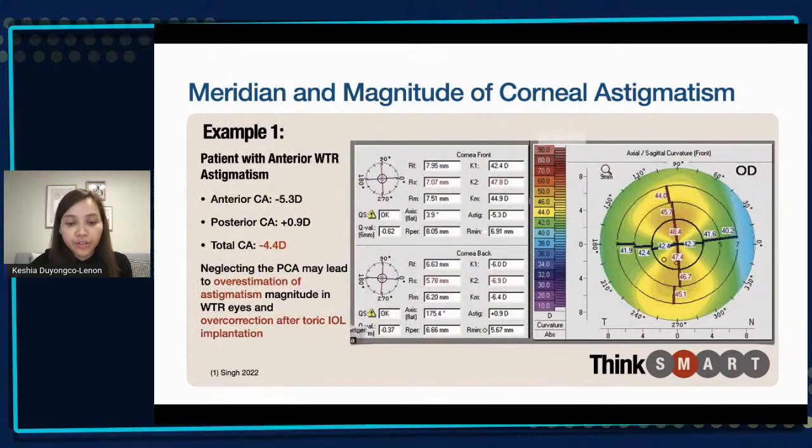To illustrate this further, here is a topography of a patient with a 5.3 with the rule anterior astigmatism. If you account for the PCA, the effective total corneal astigmatism is actually less. It's 4.4 diopters. Thus, if a surgeon decides to implant a toric lens based on a 5.3 with the rule anterior astigmatism, this can lead to an overcorrection or an axis flip after surgery. So you're actually inducing an against the rule astigmatism if you push through with this.